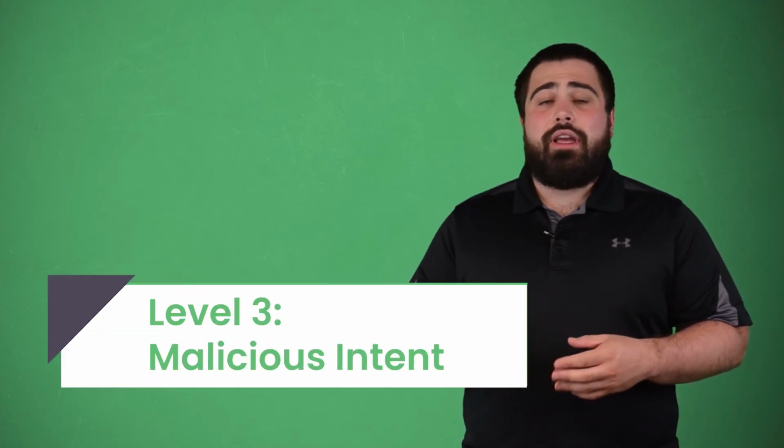Finally, we have the most severe form of a HIPAA breach, level 3, personal gain or malicious intent. Unfortunately, employees may sometimes go out of their way to harm individuals coming to your organization by accessing their PHI for ulterior reasons. Level 3 breaches happen when an employee knowingly accesses PHI in violation of organizational policies, shares PHI outside of the organization to unauthorized members, uses PHI to harass or harm patients, accesses PHI with the intent to sell for profit or gain, or uses PHI for identity theft or another form of criminal activity.